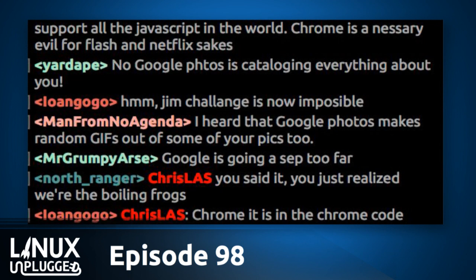It's Googs. You know, they mean well. There's just one more thing, right? But hey, they fixed it, right? Now you can opt out. So it's no big deal. And we just keep on going.